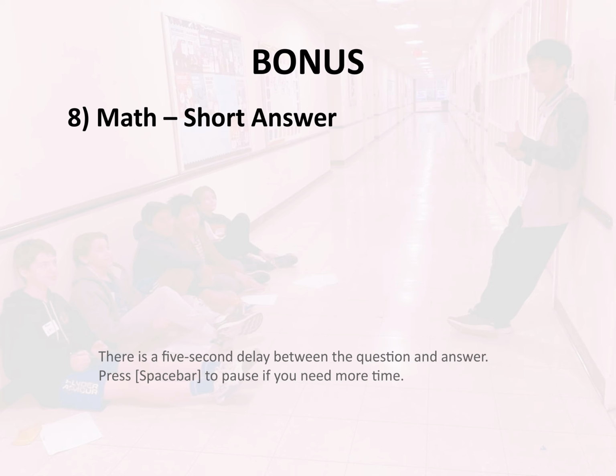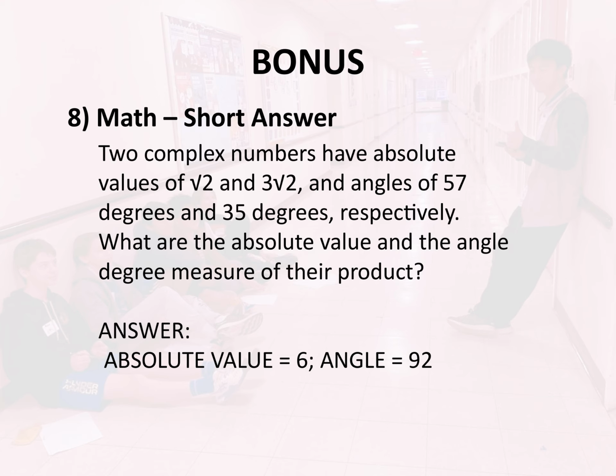Bonus 8. Math, short answer. Two complex numbers have absolute values of square root of 2 and 3 square root of 2, and angles of 57 degrees and 35 degrees, respectively. What are the absolute value and the angle degree measure of their product? Answer. Absolute value equals 6, angle equals 92.